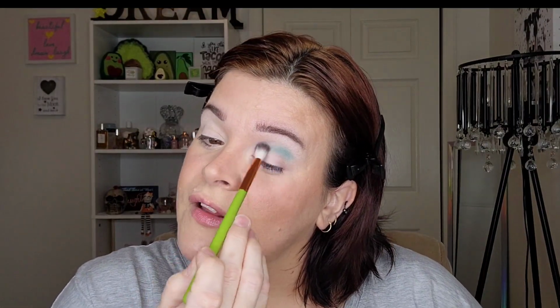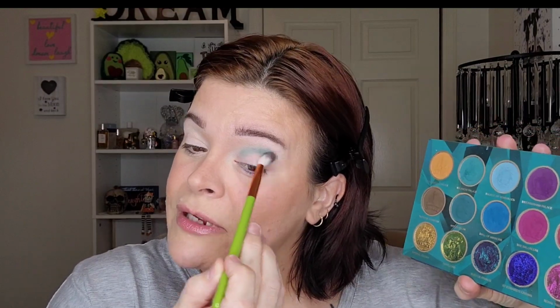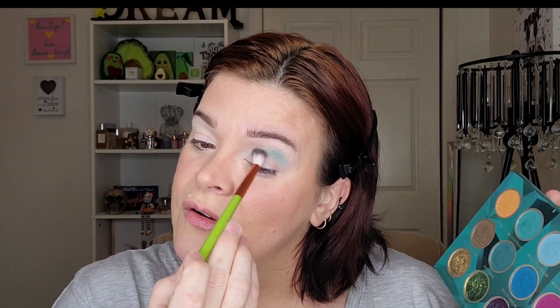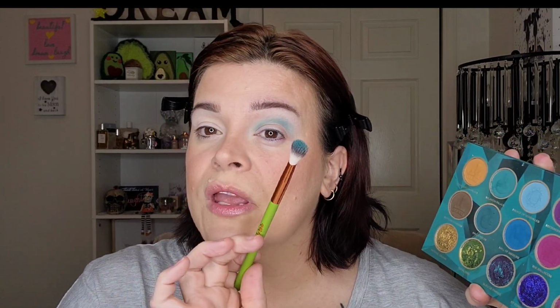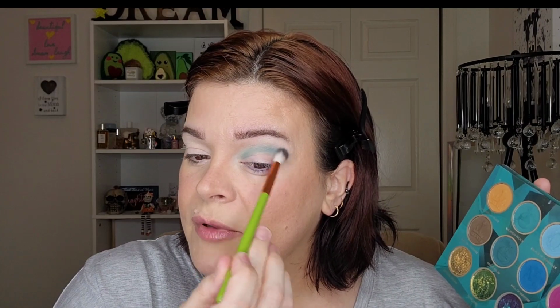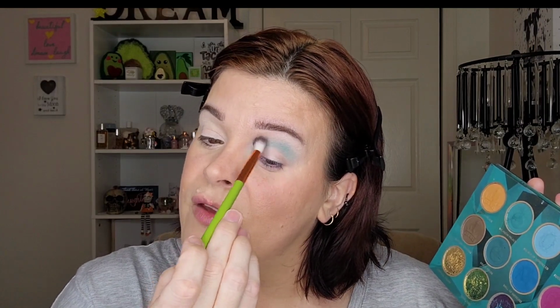Also, if you're looking at this and you're like, girl, that's a little bit too bold for me, a little bit too much, I don't really do these kinds of shades, or if you just feel like they're too deep in tone for you, as you can see how dark this is in the pan. I'm going in with a super loose, kind of fluffy, open brush. And I'm laying down just a tiny bit of pigment, and then I'm blending.